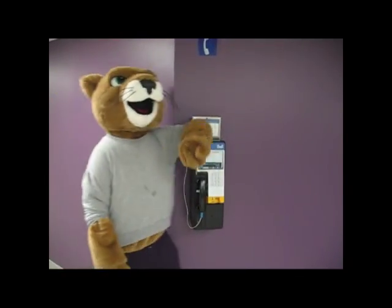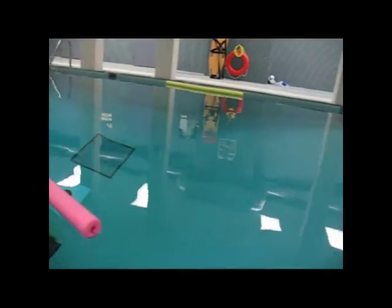Give your mentee a tour of their residence. Show them all of the different facilities and locations they may need to know about.